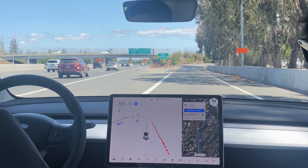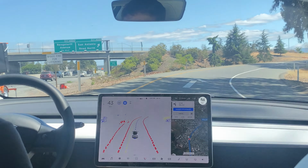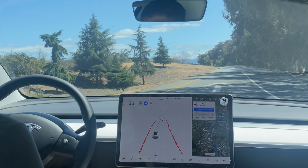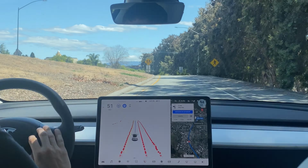Now you can see that autopilot has turned off and full self-driving is now turned back on the minute we hit the off-ramp. Now we'll see how Tesla's FSD Beta 8.2 does from getting us from the freeway to Waymo's headquarters.